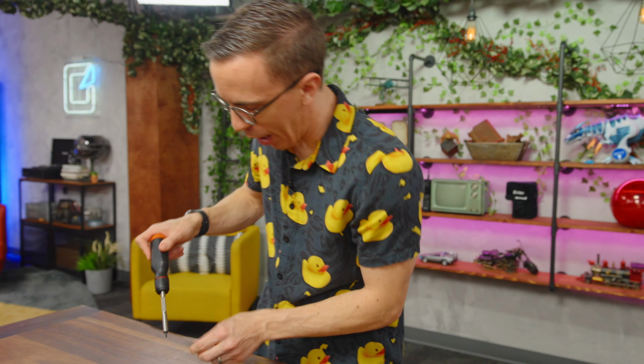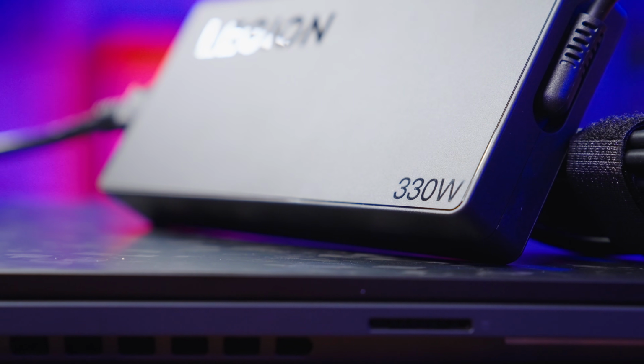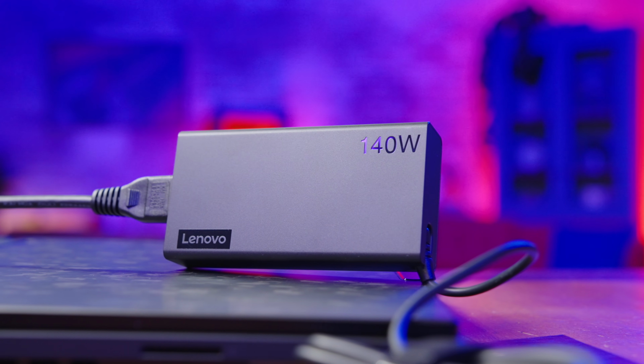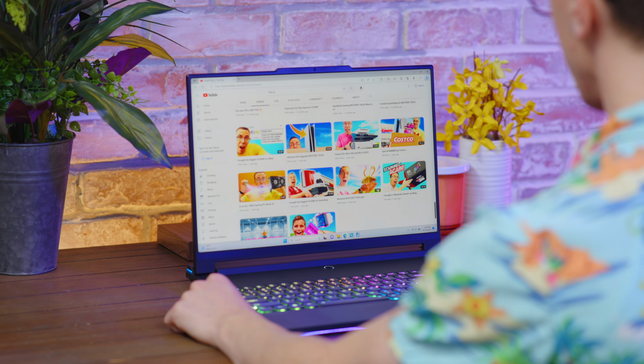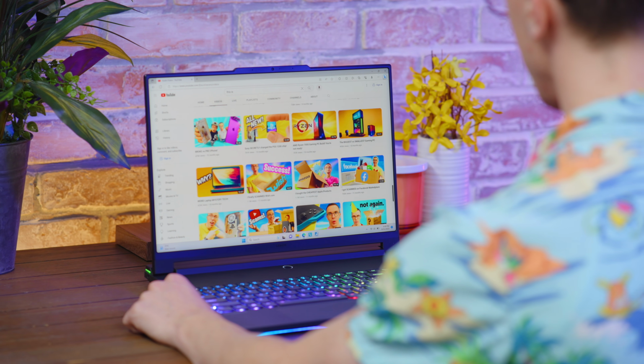There's actually two power adapters that come in the box. So there's your big 330 watt adapter, which is what you're going to want to use for gaming, but it also comes with a 140 watt USB-C charger. And that would still keep this laptop up and running for Google Docs, watching YouTube, or slightly more basic tasks when you're not really having to push it to the max.